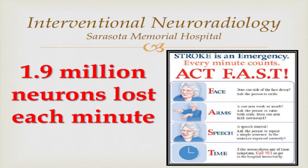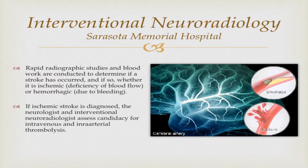So acute stroke is very critical to approach quickly, because on average we lose 1.9 million neurons per minute during a stroke. So speed is very important. In the ER, radiographic imaging and blood work is done as quickly as possible to decide whether or not the stroke is hemorrhagic or ischemic. And neurologists and interventional neuroradiologists get together to try to figure out how best to treat it.